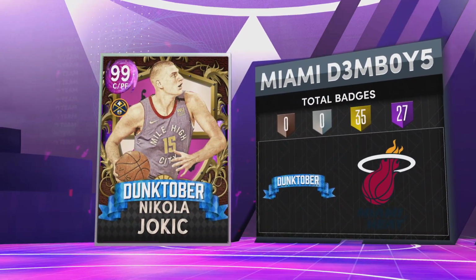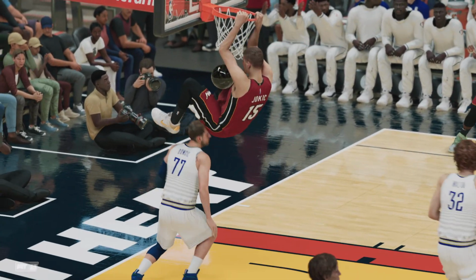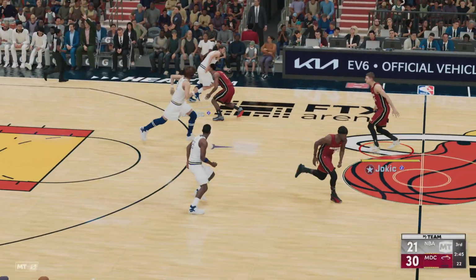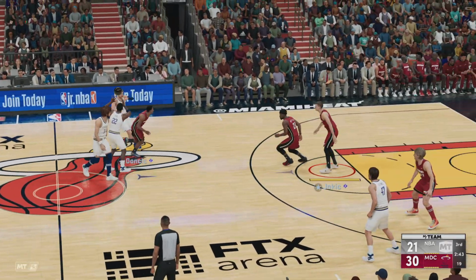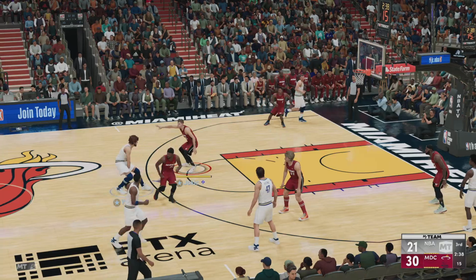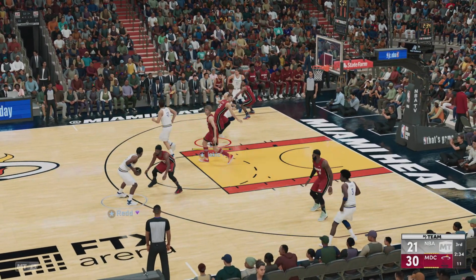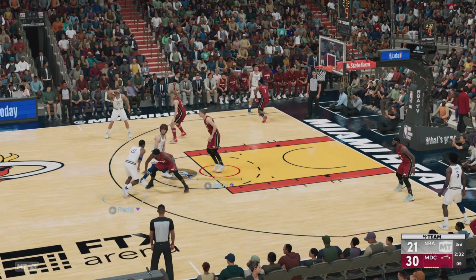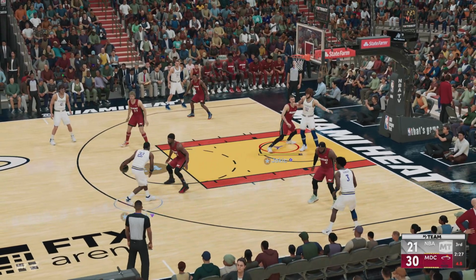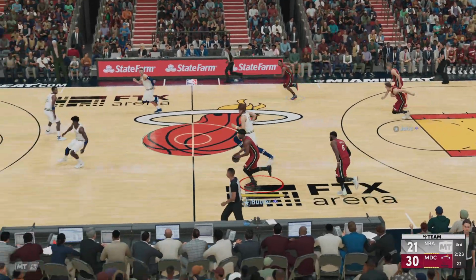Does it get any easier than this? Just give Jokic the ball, and he'll take care of the rest. And they're just not willing to give the ball handlers any breathing room. Pass to Walton. Here's Red. Five to shoot. Fires it. Tried to bank it in, but it misses.